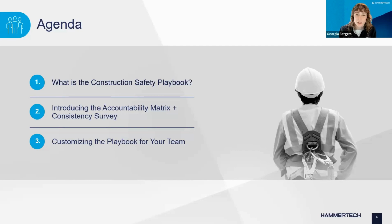And so what's really important is that we find ways to simplify managing these processes so that safety teams and project teams can spend more time out in the field, meaningfully engaging in risk reduction practices like pre-planning and execution monitoring, rather than managing paperwork. And so what Hammertech does is it brings everything under one roof. So you have one system to manage everything from a safety standpoint.